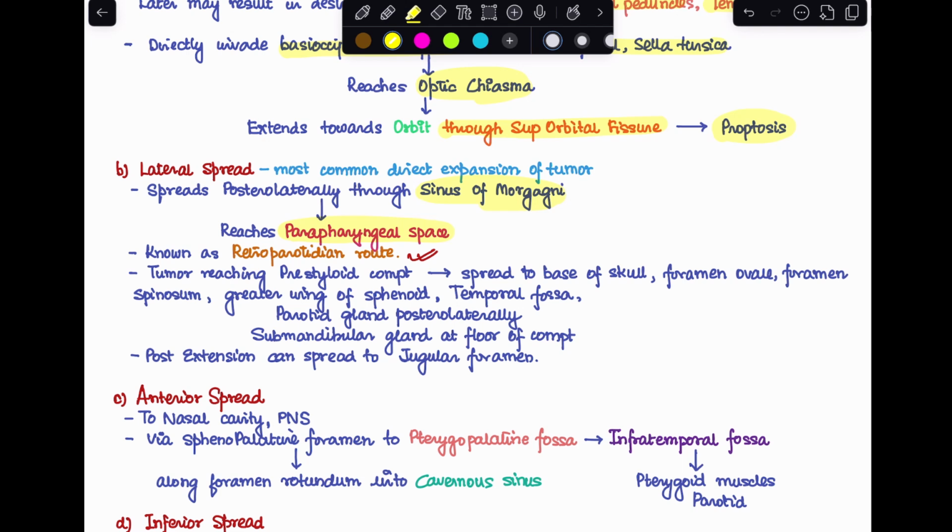If it involves the pre-styloid compartment, most commonly, from there it will involve the base of the skull, the foramen ovale, foramen spinosum, greater wing of sphenoid, temporal fossa, parotid gland posterolaterally, and the submandibular gland at the floor of this compartment. And if it extends posteriorly from here, it can spread to the jugular foramen. So, this lateral spread is the most common direction of spread that we see in nasopharyngeal carcinoma.